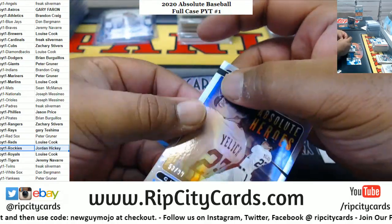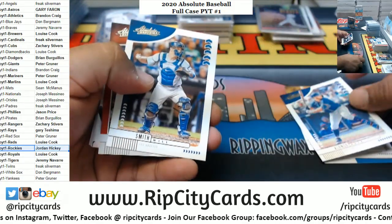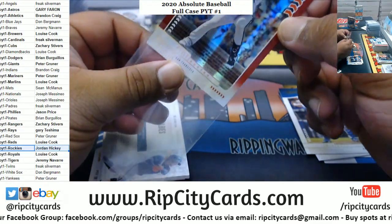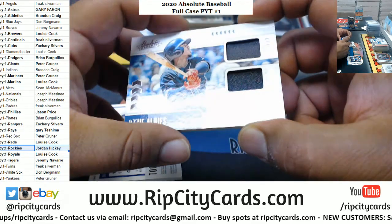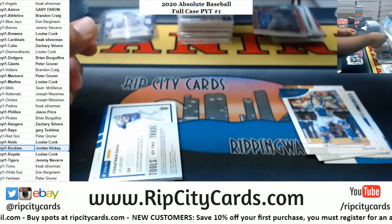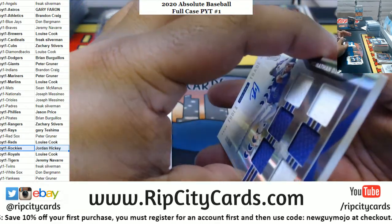Introductions. I think those are for rookies. Yelich to 99 for the Brew Crew. That is Buster Posey at 99. Wait, what? Grip it and rip it. Oh, I thought it was one of those. Anyways, dual relic to 145 Braves. Ozzie Albies. To 125, Jonathan Daza. That'll also go to the Rockies.